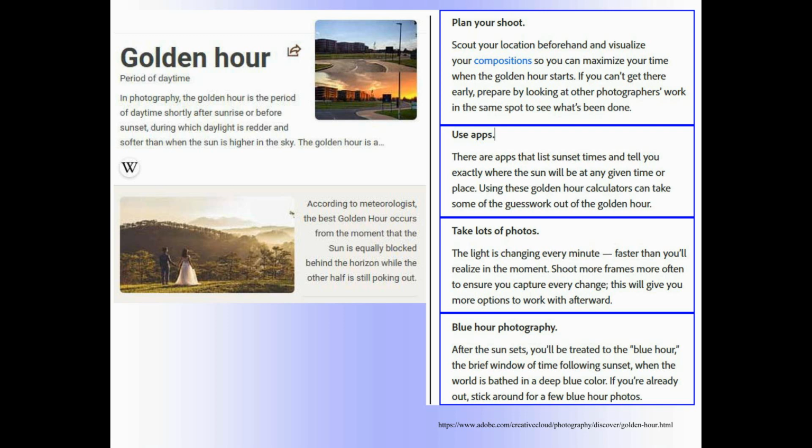And here are some tips for doing golden hour photography. There are apps, actually. If you don't know what time the sun is setting where you want to go out, there are apps you can use to figure it out. Also, if you read about this online, it says, be prepared because the light changes fast during this time.